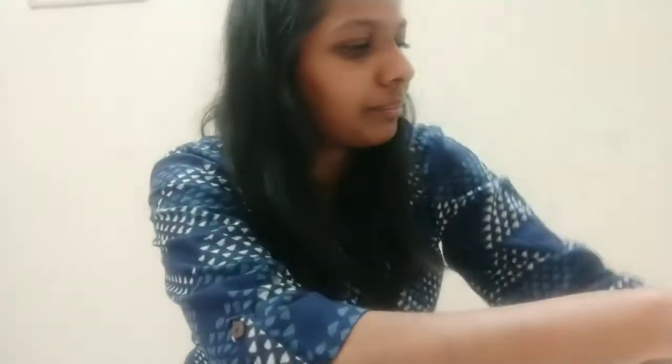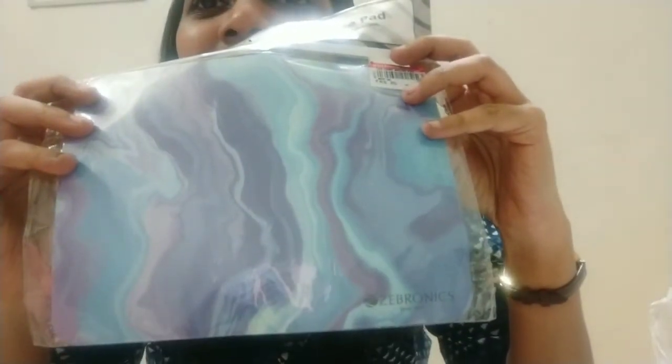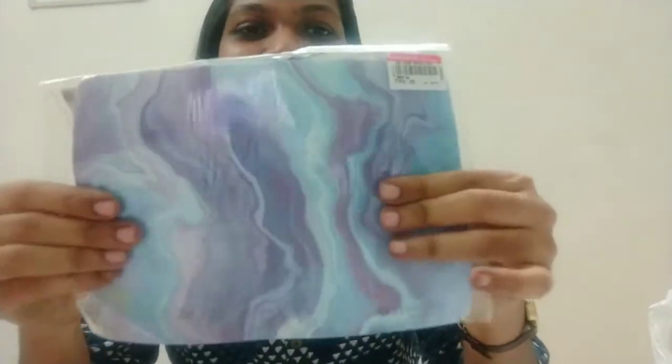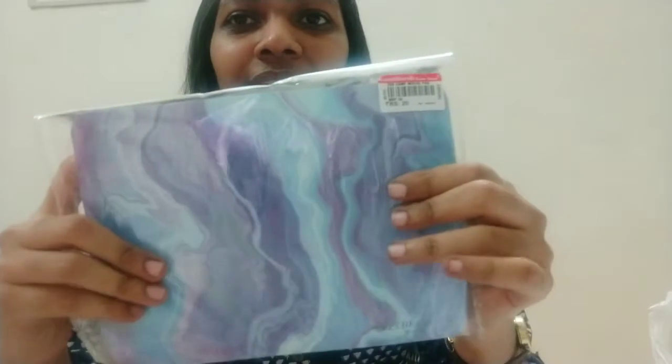Next, I got a mouse pad. See how pretty this is. It is priced at 25 rupees and I really like it. This is a Zebronics mouse pad. And that's it.